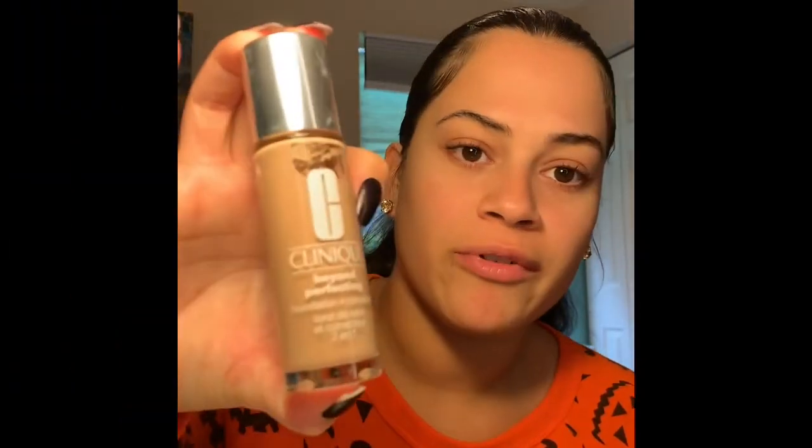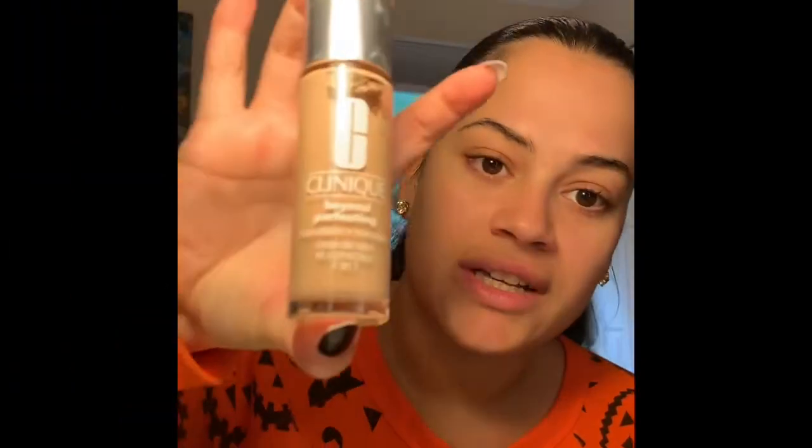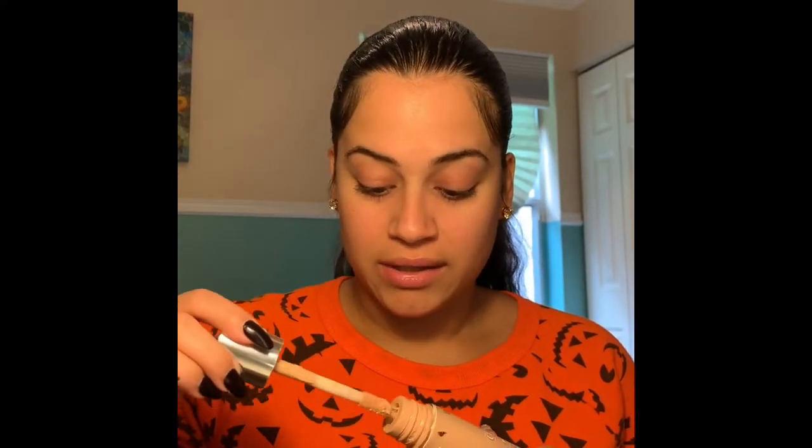Okay, so let's get started. What I like to use for the concealer part is the Clinique Beyond Perfecting foundation and concealer. I love it. It is a foundation and a concealer, and it'll last you a long time. So if you want to go ahead and get this product, I highly recommend it. You're gonna see how smoothly it's gonna glide on to my face. Before I put this on, I'm gonna go ahead and wet my beauty blender. I'll be right back, okay?